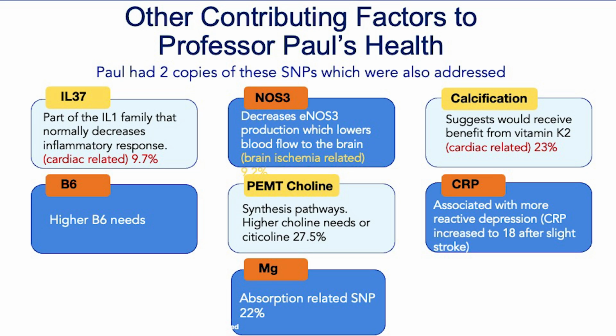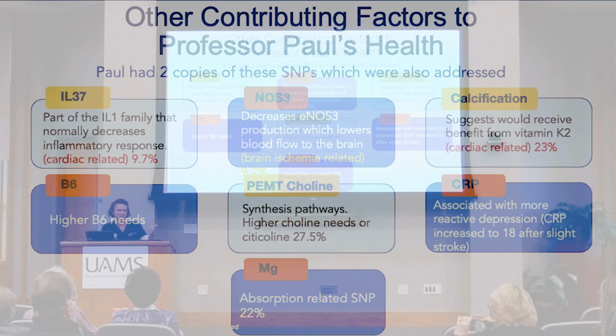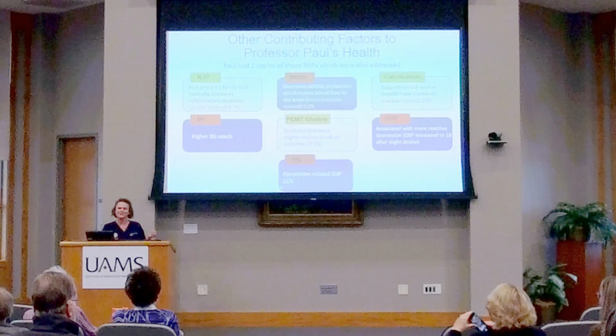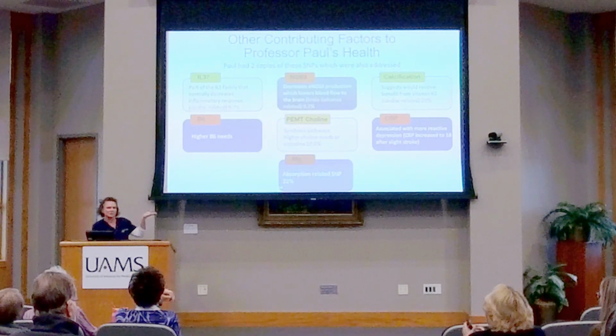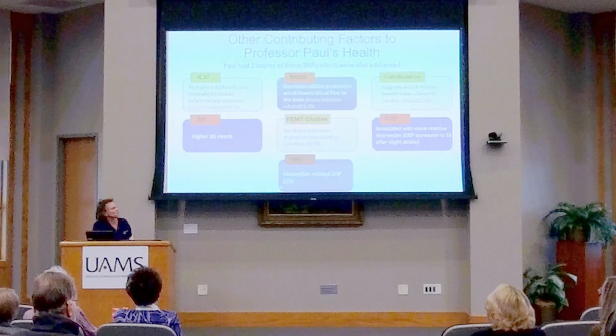And if you look at his other little SNPs that we identified, some interesting thing was, is this a pointer? Yeah. This choline here has to do with the coverings of nerves. It also helps increase acetylcholine. And if you know anything about the medications we use for cognitive impairment and challenges, it would be Aricept and Namenda, for example, they're related to that acetylcholine. So what we were trying to do is help him naturally make that himself. So we gave him some choline in his diet.